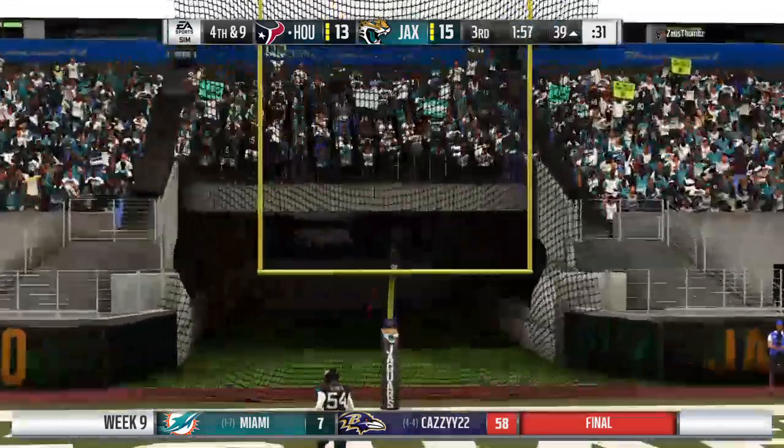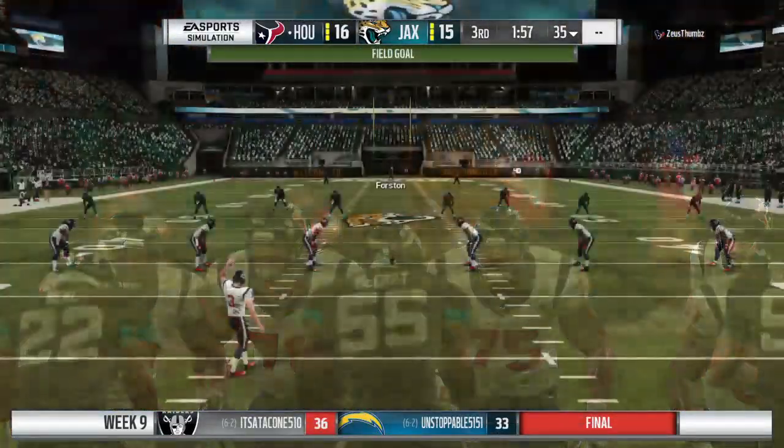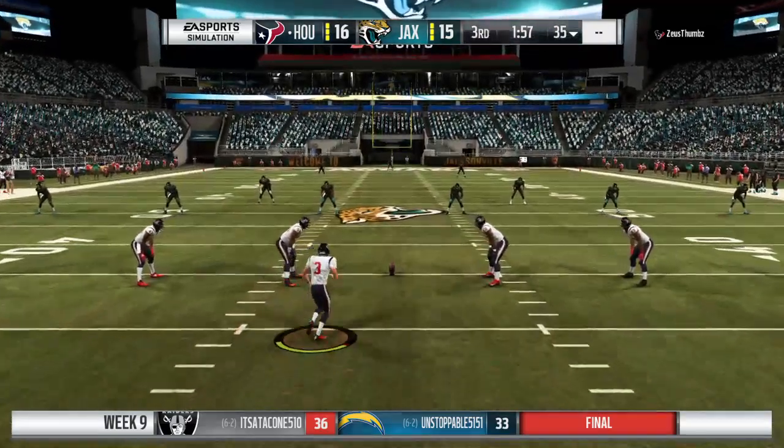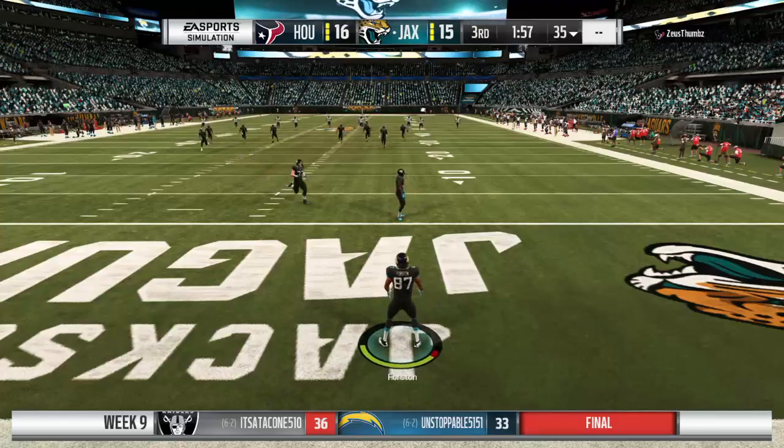And his kick is good. He got every bit of that one as it's good from 56 yards out. So it's his third field goal now of the ball game, and they've needed his leg. This last one gives him the lead. It's been a back-and-forth kind of a game, hasn't it?